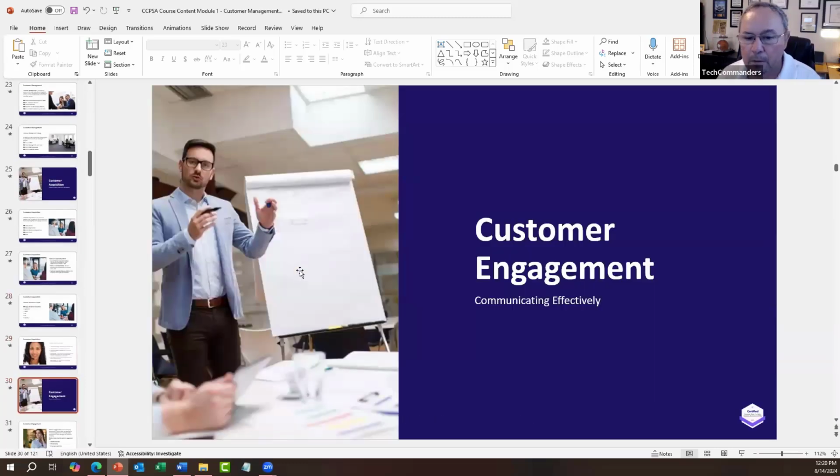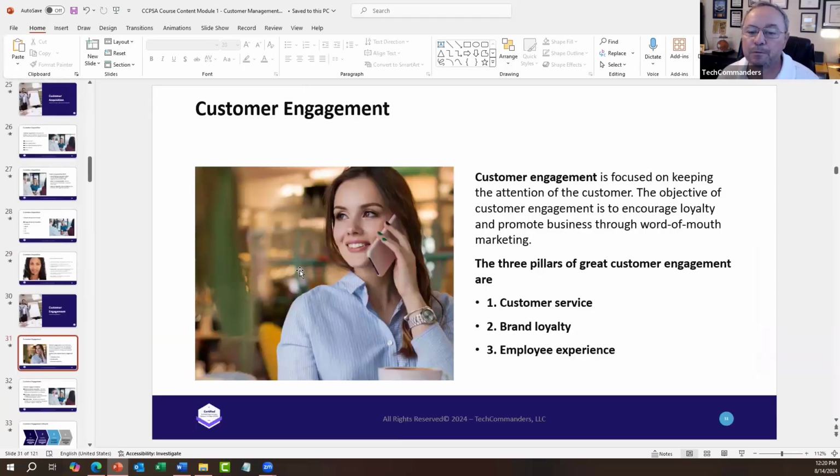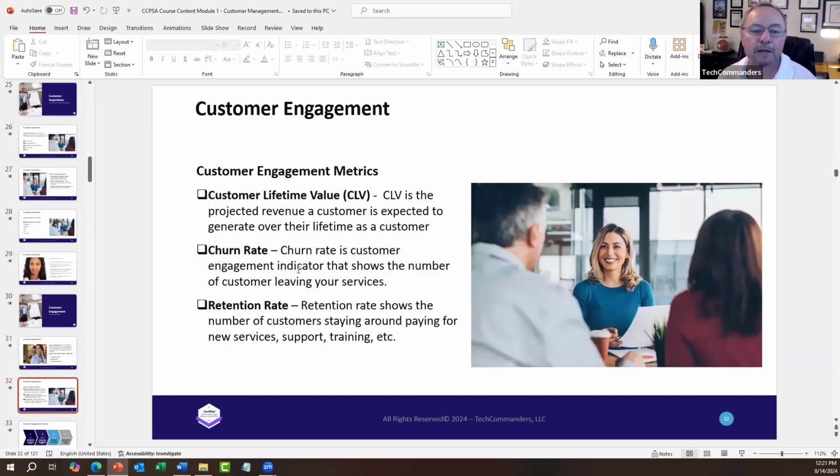A lot of terms to know. I won't cover them for now. For example, what will be the 3 pillars of a great customer engagement? When you're interacting with customers, it is so important that you are likable. That's probably the number one thing you want to really be. But you also need to be knowledgeable and respectful, and of course, a lot of other things to consider. You want to be that trusted advisor.